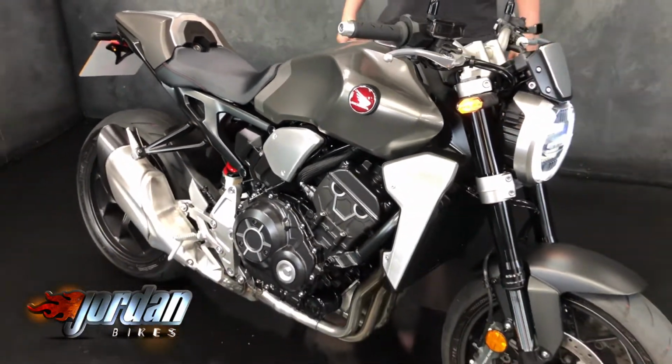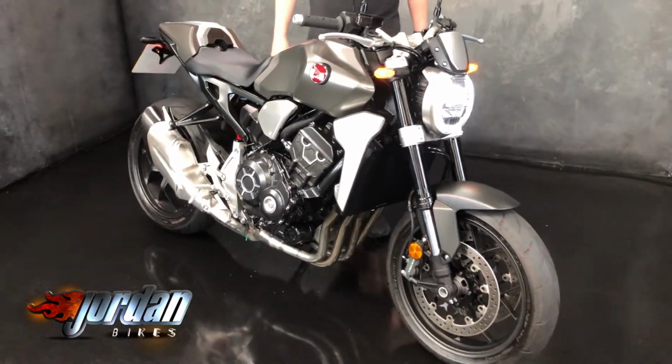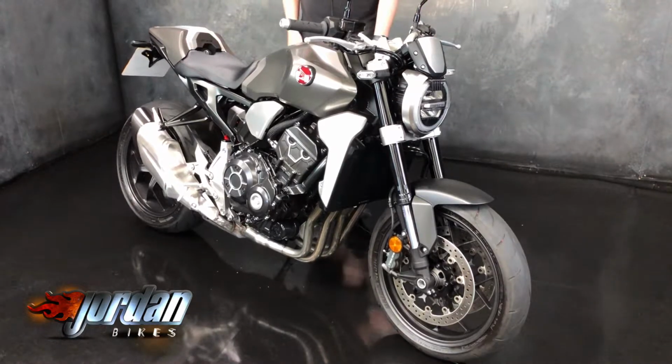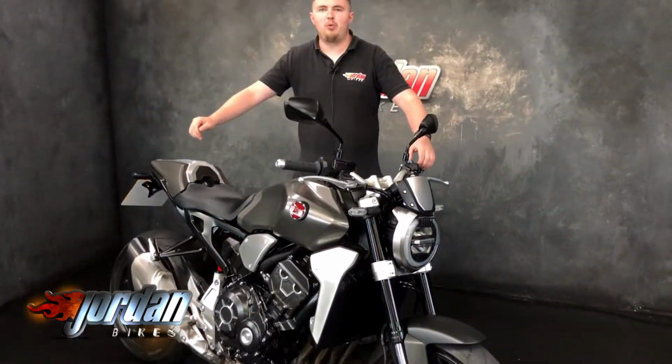Of course, you've got different riding modes, different traction modes, different engine brake controls. There's all sorts of stuff you can do on these, and with that quick shifter and auto blipper, it makes it even better. So if you do fancy it, be quick, pop down to the showroom or give us a call.